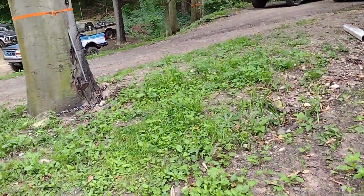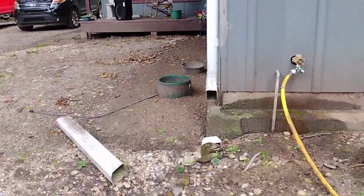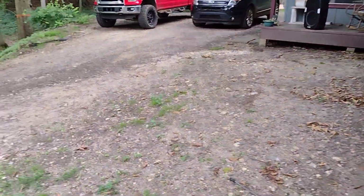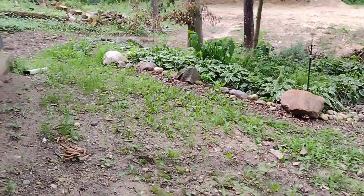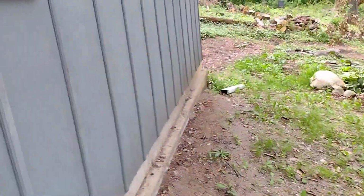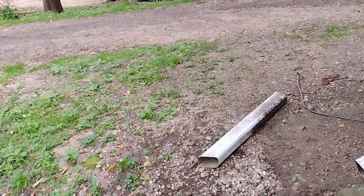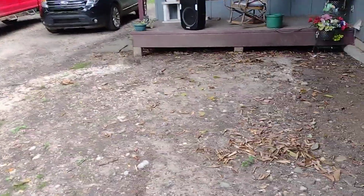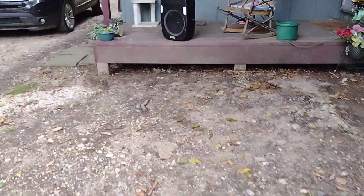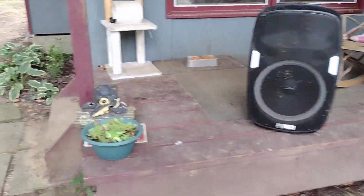Man, it is warm. Very humid. It's amazing the sweat you can get just by videoing. Anyways, I haven't done much digging. I mean, most of the digging that was hard was up there because that's mainly rock you're trying to dig in. A lot of our property here is rock.